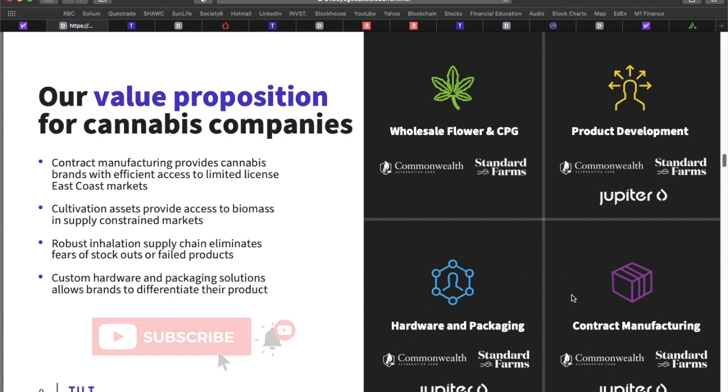Now in the MJ space, I was very hesitant to get involved with the actual producers themselves or the growers. I will talk about one company that I hold maybe next week that is in this space, but personally, if you think back to the gold rush, it's better to own the companies that actually supply the picks and shovels than maybe mine the gold or in this case grow the flower itself. I think they have more stability and there are higher barriers to entry in these type of areas.